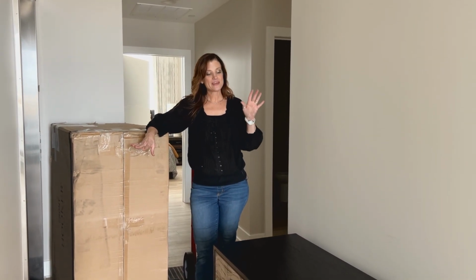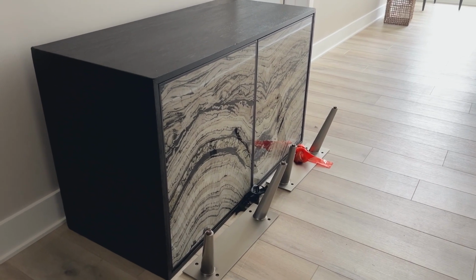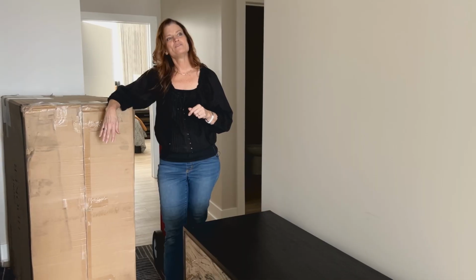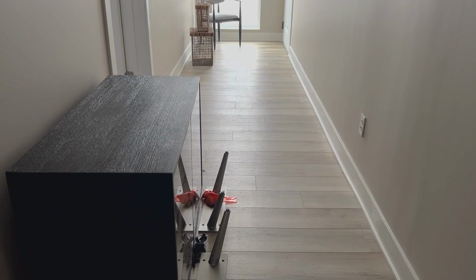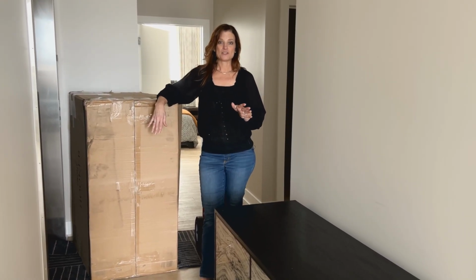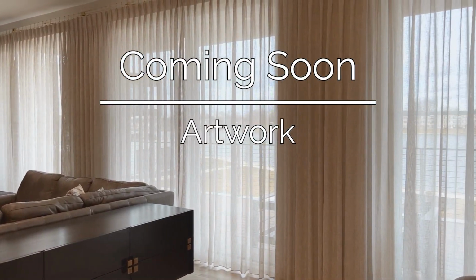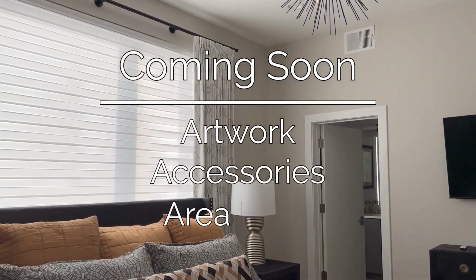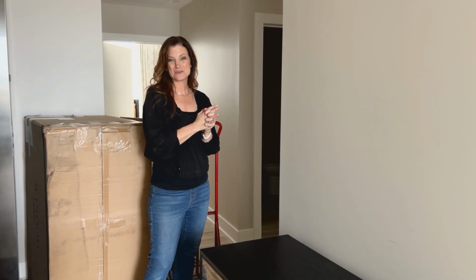Okay, so the cabinet has been unboxed and my biggest concern was just making sure that it wasn't damaged in shipment. We've got something that we're planning for the wall down this corridor here that leads to the staircase that I'm pretty excited about. We're just about at the home stretch with this project, so it's time to just dial it in with artwork and accessories, a couple of area rugs, and then this project will be a wrap. So stay tuned.